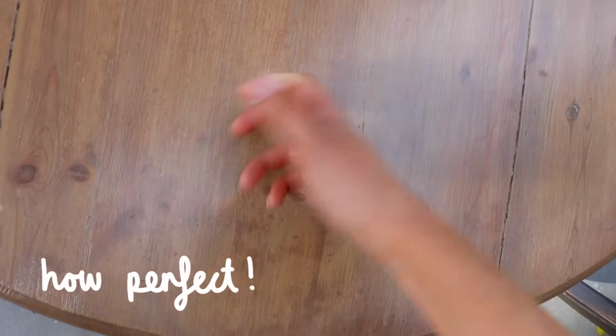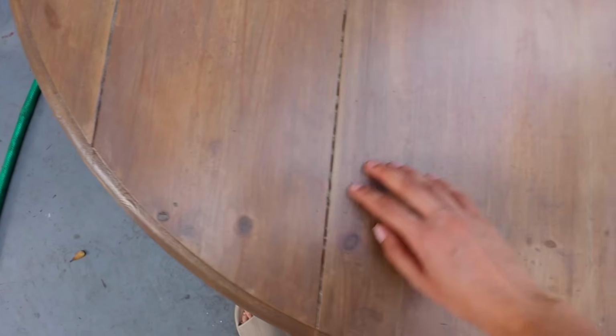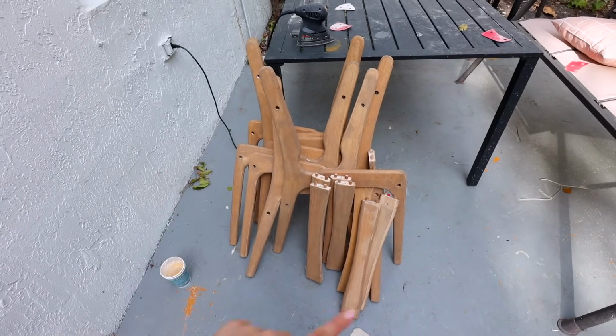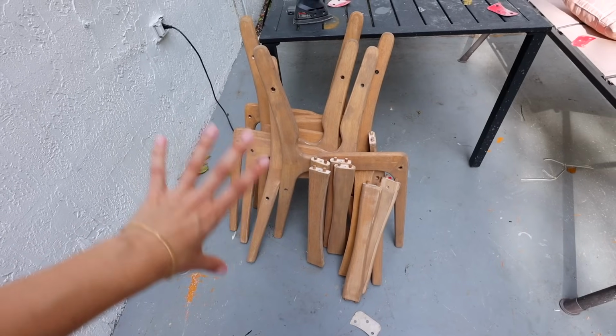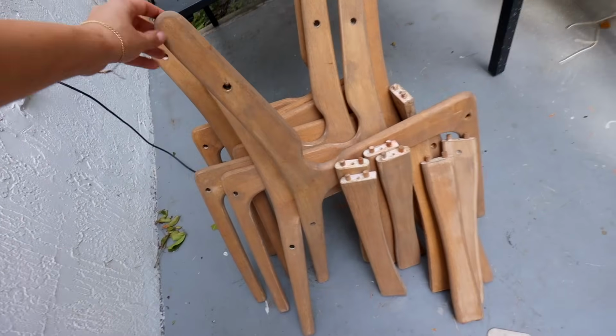My nails have definitely been through it, you guys, but I applied 3 coats of the clear poly coat to this. So now it's scratch resistant and waterproof, and I'm gonna go ahead now and do the same to the chairs. Yes, it's definitely a labor of love. Lots of painting over here, but I'm gonna go and do 3 coats of the clear finish on top of this with 2-hour intervals in between. And then once we assemble, we're all done.